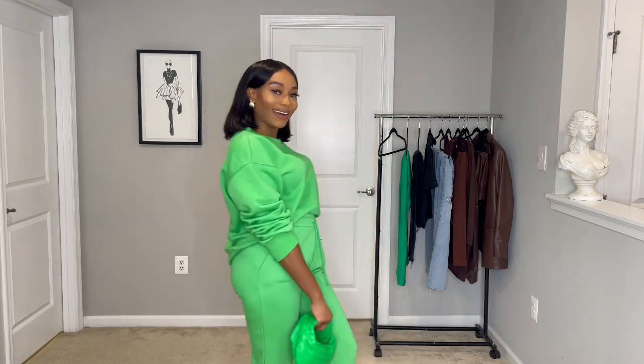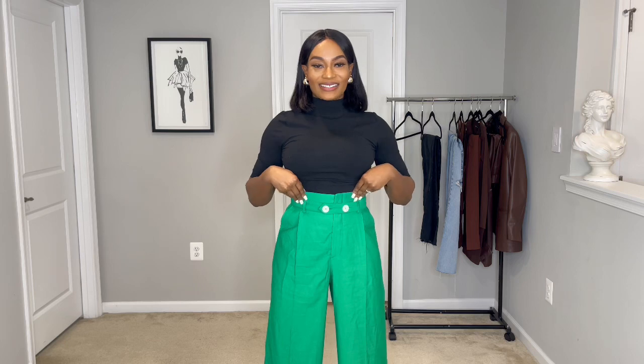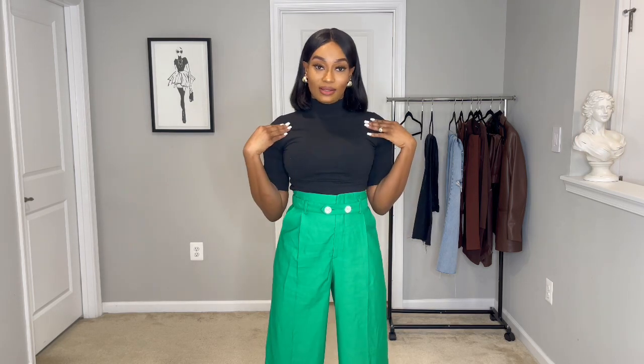So now on to the next outfit. So this is the next outfit. I purchased both the pants and the top from Zara. The pants I got a medium, and the top I also got in a medium.